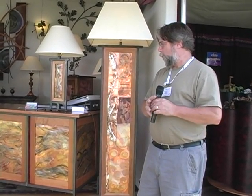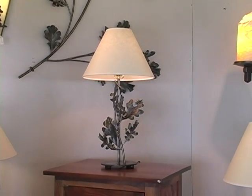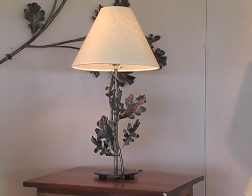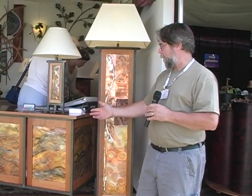Hi, my name is David Little. I work with Stephen Hayden here at Hayden Arts, and we collaborate on wrought iron and wood furniture. You can see here in our booth, we're doing a collaborative work with copper, wood, and forged steel. I'm an artist blacksmith by trade, and Stephen is a woodworker and multimedia artist, and we're having a great time making furniture and lighting and accessories, handcrafted, all here in New Hampshire.